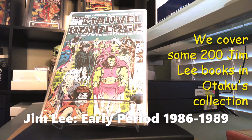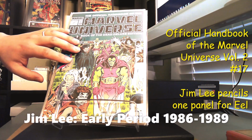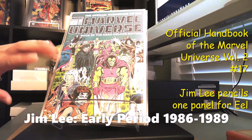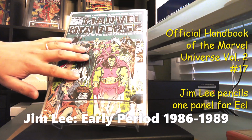But we're starting here with Official Handbook of the Marvel Universe, Volume 2, Number 17. This is the deluxe edition, Book of the Dead. And Jim Lee has a very humble beginning on this book. It's one page, one panel on a deceased character named Eel. So that's how we get to start at Marvel, and we're going to go over more of how Jim Lee got his start at Marvel later on in this video. But just know this is his first official work at Marvel, very significant, and again, just one page and one panel.